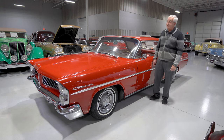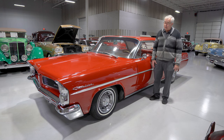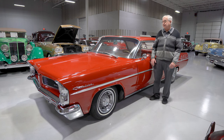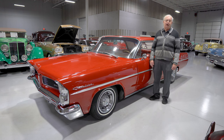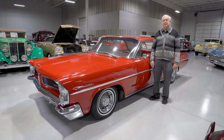Well, let's get into the details of this really, really nice car. Car has been owned by an avid collector in Minnesota here for many, many years. He always has impeccably done cars, very nicely taken care of, and it's got the nice options. I think that's probably one of the things most people are looking for when you're looking at some of these collector cars.